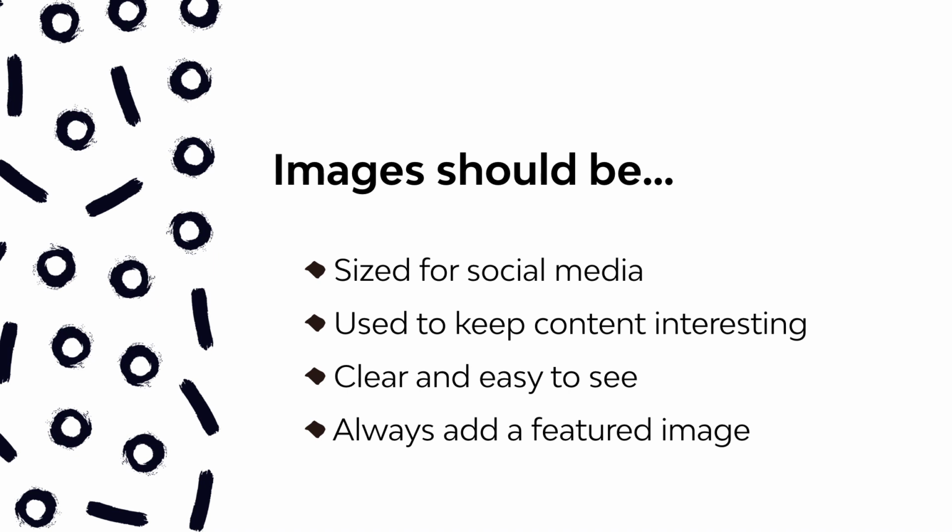So just a little bit of tips on your images. They should be sized for social media. Make sure that you include a Pinterest image in there, please, guys. It's really super important. I personally like the 730 by 1100 pixels size for Pinterest, but there are lots of different sizes that you can use for Pinterest. So I suggest you look those up.